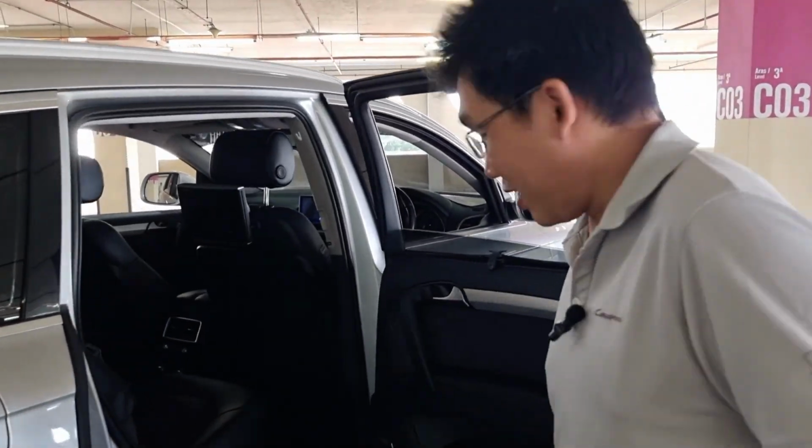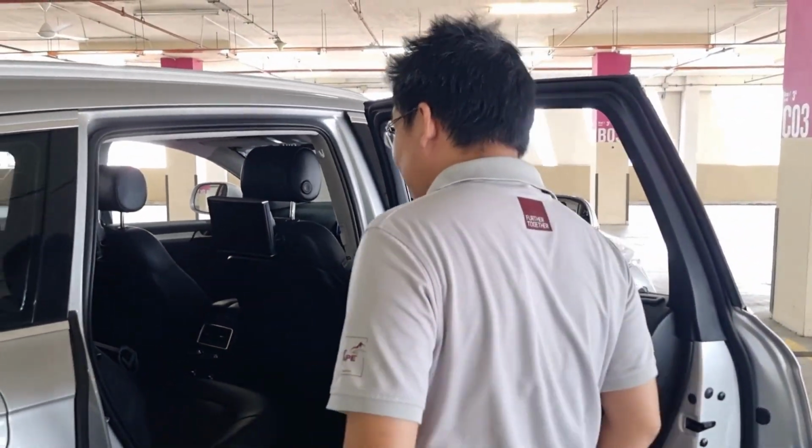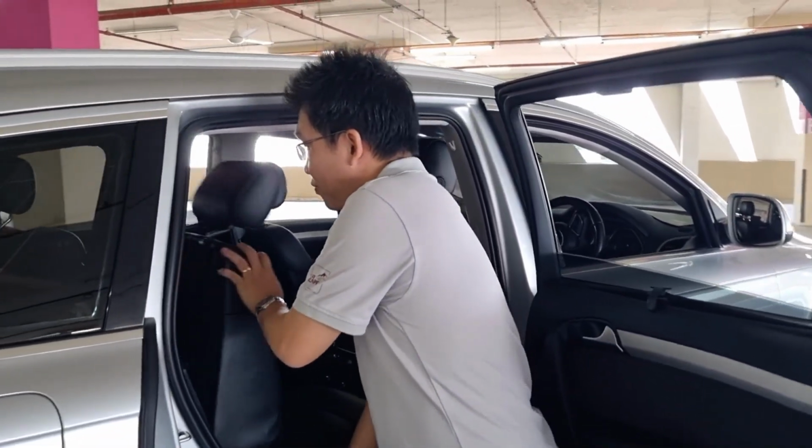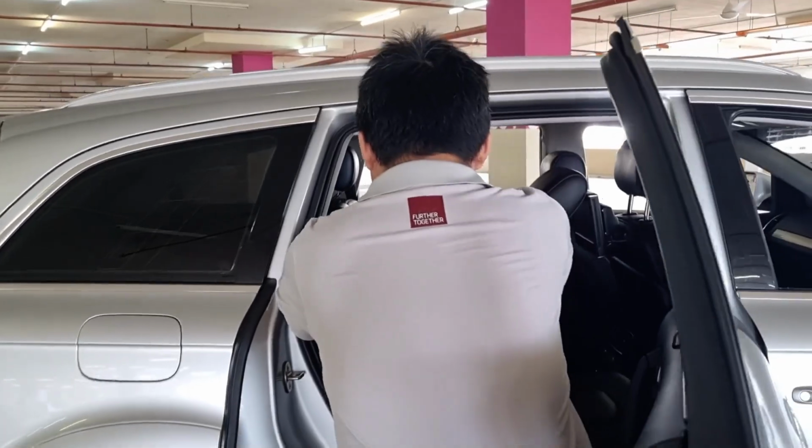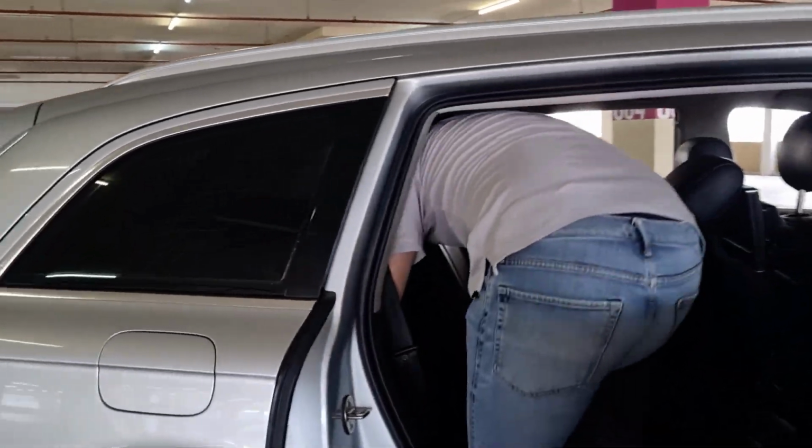No keyless entry. Okay, so let me first check out the third row. As you can see from the way I'm coming in, space is a bit tight getting into the third row.